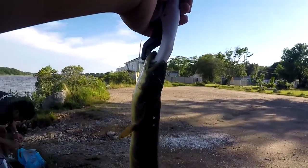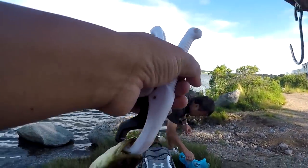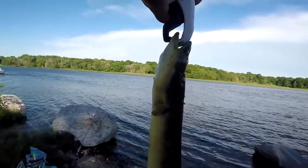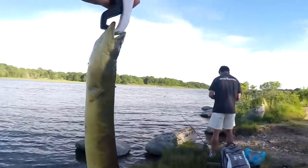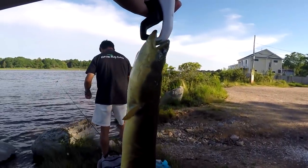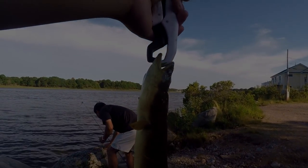You know what? We're gonna do a catch and cook, boys. We're gonna do a catch and cook with this American eel, I think. I don't know. We're gonna either save it as bait or do a catch and cook. We will see. But we are definitely taking this bad boy here, maybe chopping it up, catching some different types of fish here. We'll see.